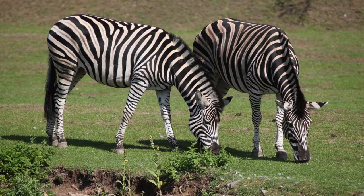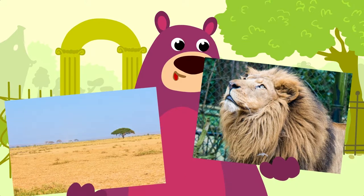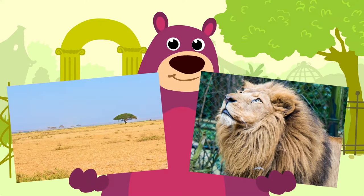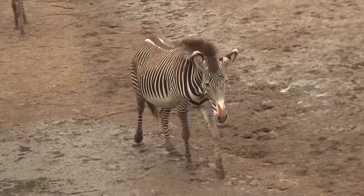Shall we play one more game? Alright, let's go. Do zebras like playing with lions? Or do they like walking on open fields? Yes, that's it. Zebras really like walking around on open fields.